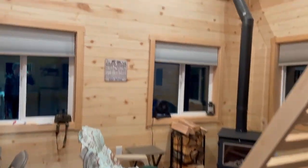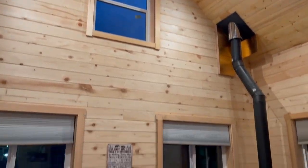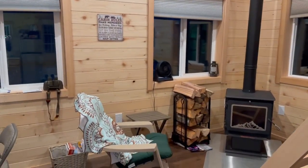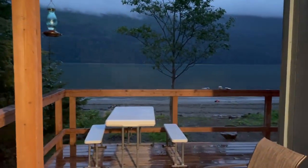So I'm out of here for tonight, but couldn't be happier with this little cabin. I just love it. It's really a cool combination. Hey, it's getting dark. 9 o'clock. Beautiful out here.